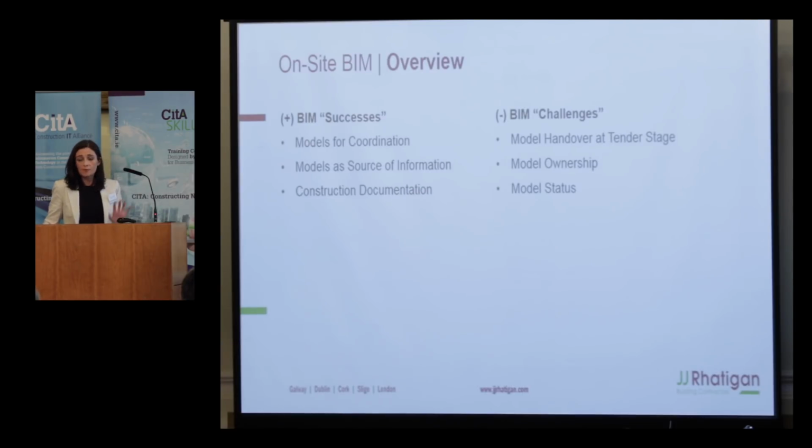So in kind of running with the theme of the other presentations, I'm going to discuss some of the successes that we've seen on the project in terms of BIM, and also some of the challenges and room for improvement and how we've tried to overcome these challenges during the construction stages.